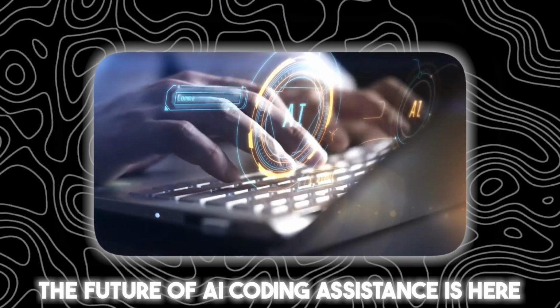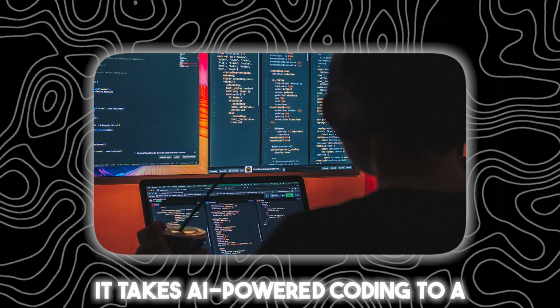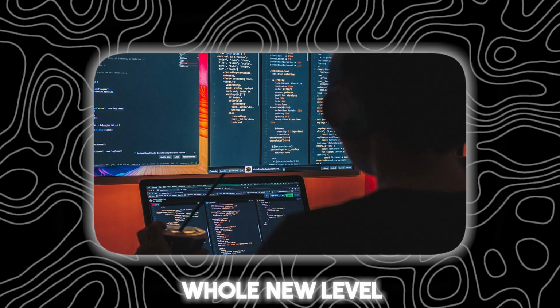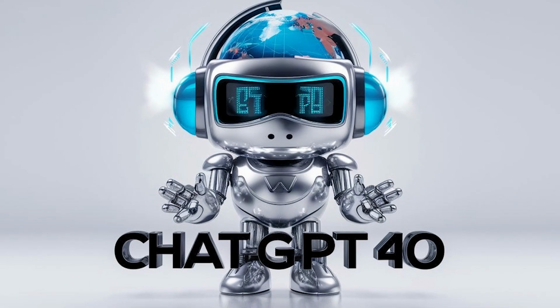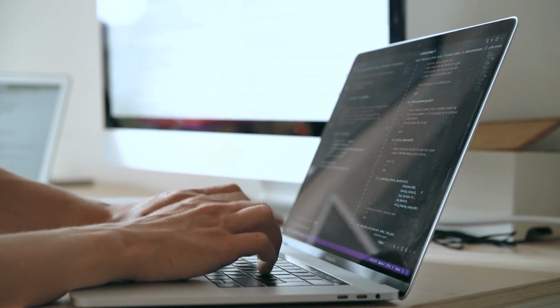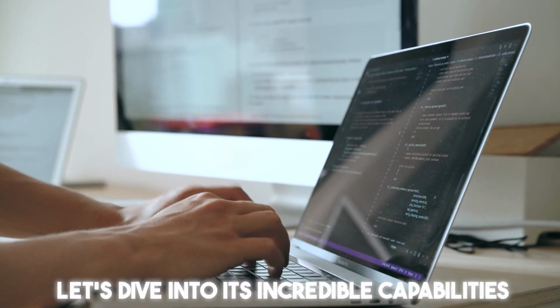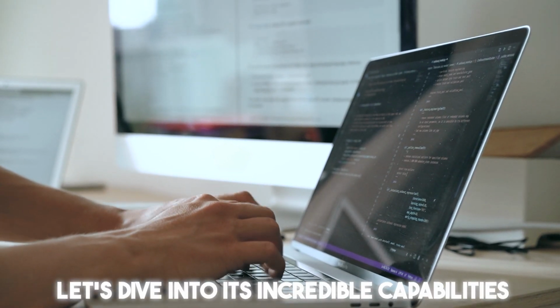The future of AI coding assistants is here. AutoCoder. It takes AI-powered coding to a whole new level. AutoCoder isn't just about writing code. It's about understanding your intent, generating efficient solutions, and even learning from your feedback. Let's dive into its incredible capabilities.